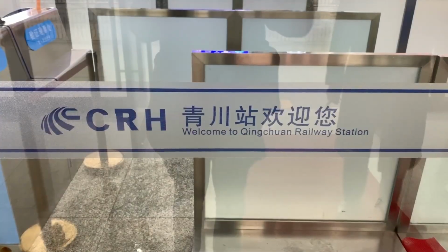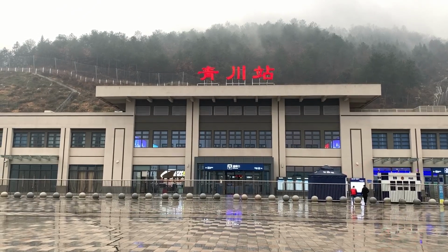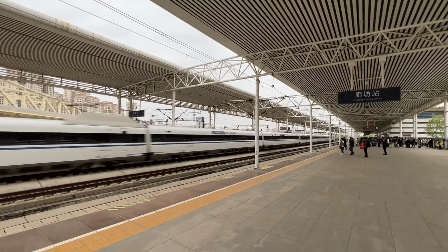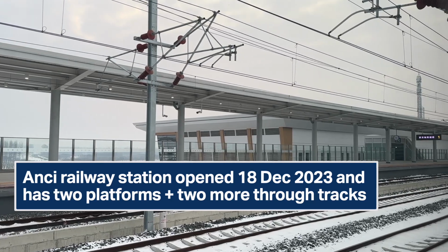Let's take a look at Qingchuan station. It's one of these stations that, especially for the rails obsessed, you had to stop to take a look at. In China, especially on the national high-speed network, trains go non-stop through minor stations where platforms are to the side, including here at Anci, virtually never an exception to the rule.